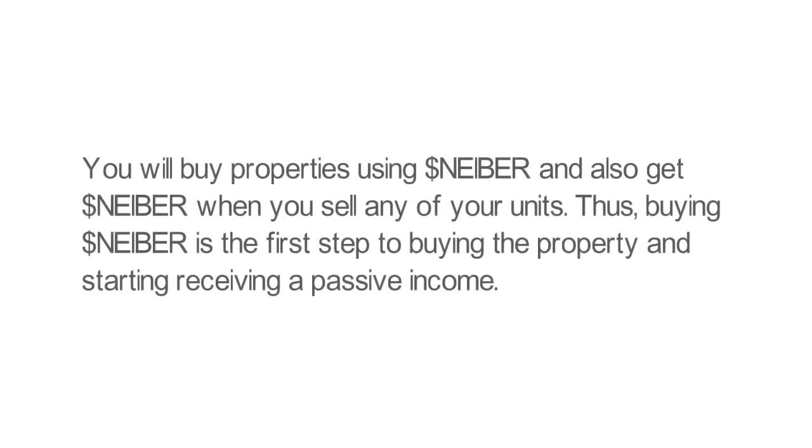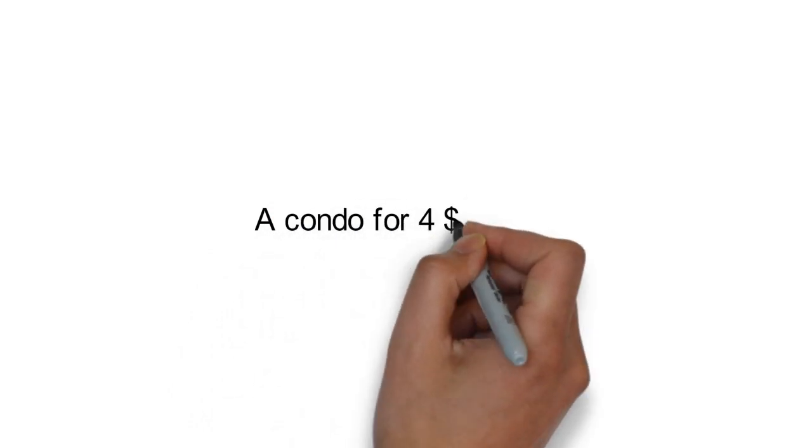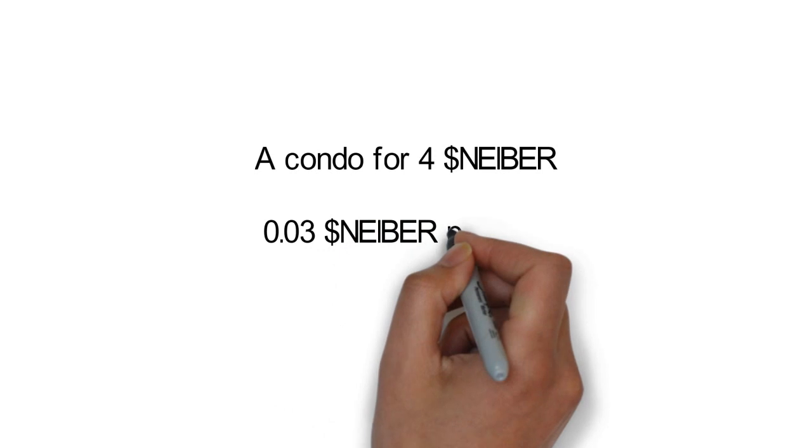Something to note here is that you'll buy properties using Neighbor and also get Neighbor when you sell any of your units. Thus, buying Neighbor is the first step to buying the property and starting to receive a passive income. But how much money can you earn as passive income? Imagine you buy a condo for 4 Neighbor. You can start to make about 0.03 Neighbor per day if you hold it.